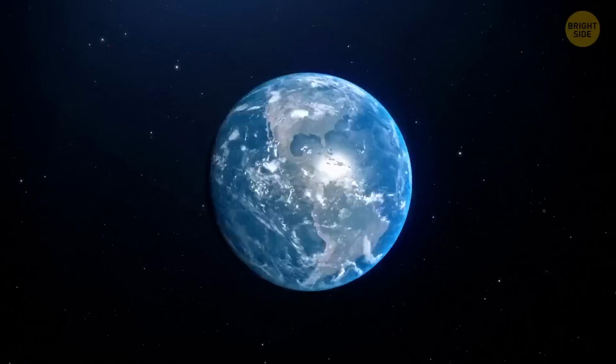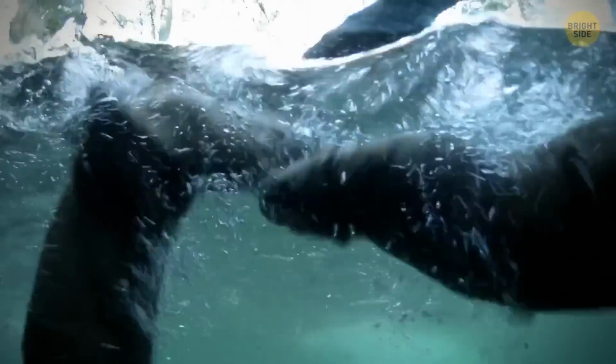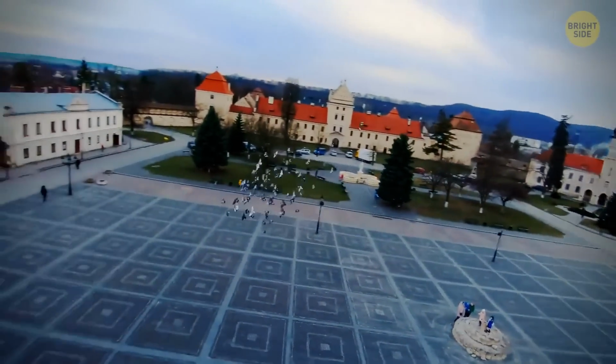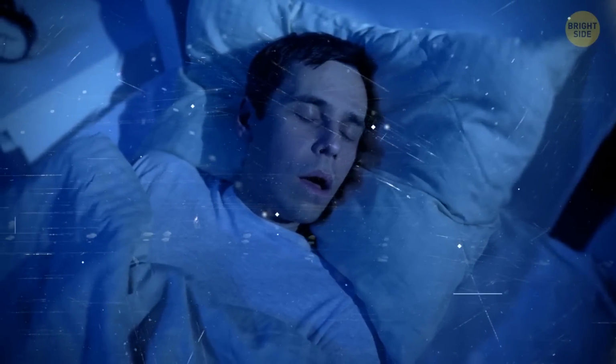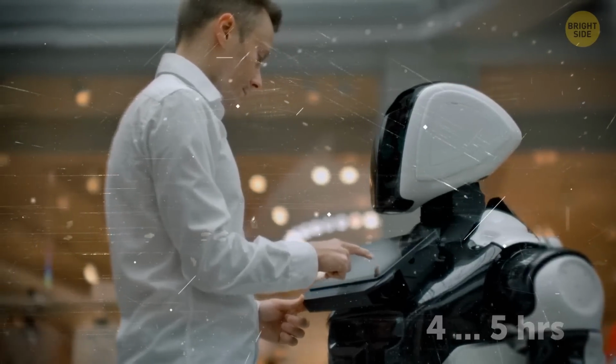Several hundred years have passed. People are entirely accustomed to the new conditions on Earth. New species of animals and fish have appeared. Birds can navigate the sky by the moon again. The planet's economy has been restored. Hourly wages have become higher. People now get enough sleep from 5 to 6 hours a day and work for 4 to 5 hours.